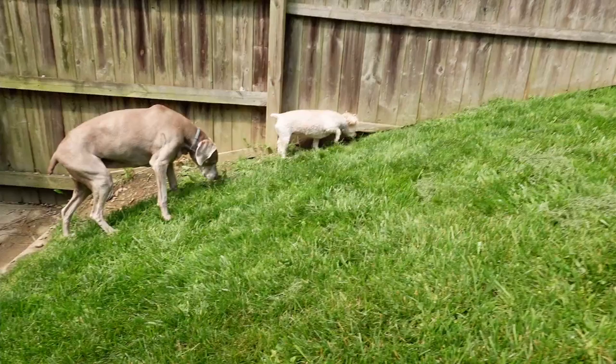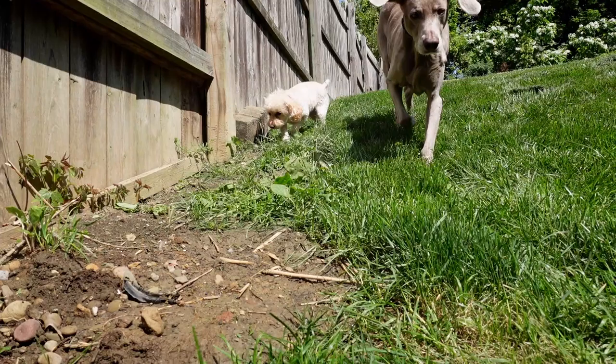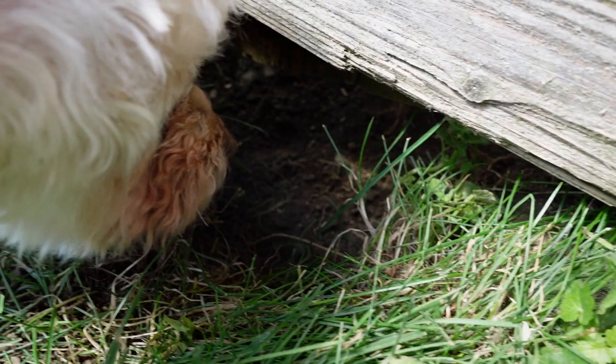So, we need to get rid of them. That's where they come out of. That's one of their holes right there. And then here's like another one. I'm trying to block it off. And we're not gonna stop until we do, because these two dogs have not been acting normal at all since those babies were born. Pups? I don't know. We need to get them out of here.